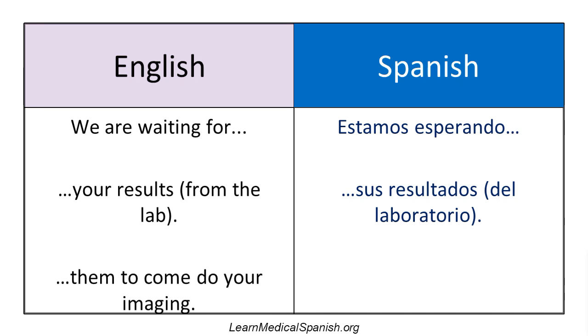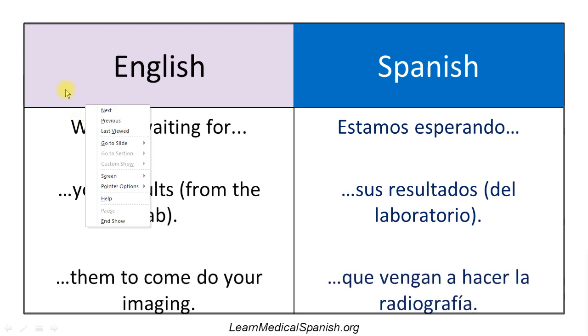And then next, this is a little awkwardly phrased because of the way the translation works, but the next one is we're waiting for somebody to come do your imaging or something like that. Que vengan a hacer la radiografía.